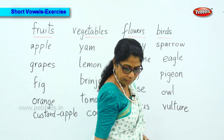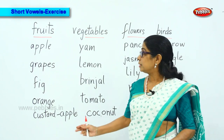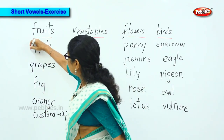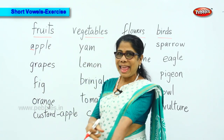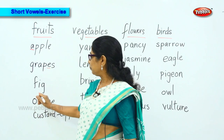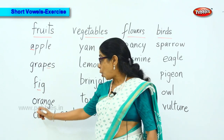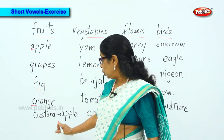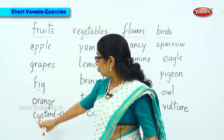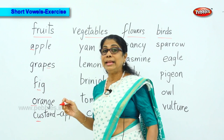So we have a long list of fruits: apple, grape, fig, orange, custard apple. Now let's look at the short vowels in each of these fruits. Apple, you have the short vowel A. Second we have the vowel E. Remember, then you have the short vowel I, inky the mouth, I, fig. And then you have O, orange. And finally you have U. So you have A, E, I, O, U. Some fruits, you also find some more extra fruits, names of fruit, find vowels in them. That will be a little game.